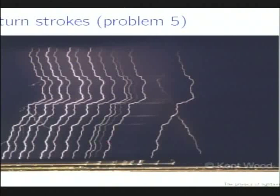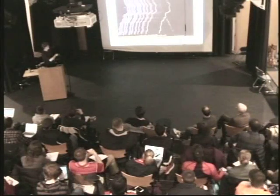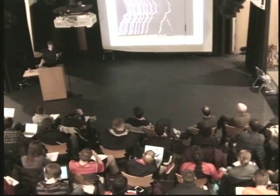Once that goes away, there's this sort of gap to the right of that first return stroke. Past that gap, the channel illuminates again. That's a subsequent return stroke. And explaining why subsequent return strokes happen has to do probably with something happening up here in the cloud. We don't really know what's going on in the cloud. We have very little understanding of what the channel does when it's not doing something very active. So what exactly is going on here is difficult to explain.